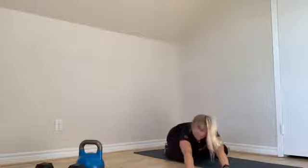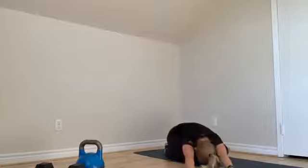We're just going to walk both hands to the right side. So just off of your mat, but your lower half is in the same position. So again, just resting your head in between your shoulder blades on the mat, still focusing on bringing your breathing back down to normal.